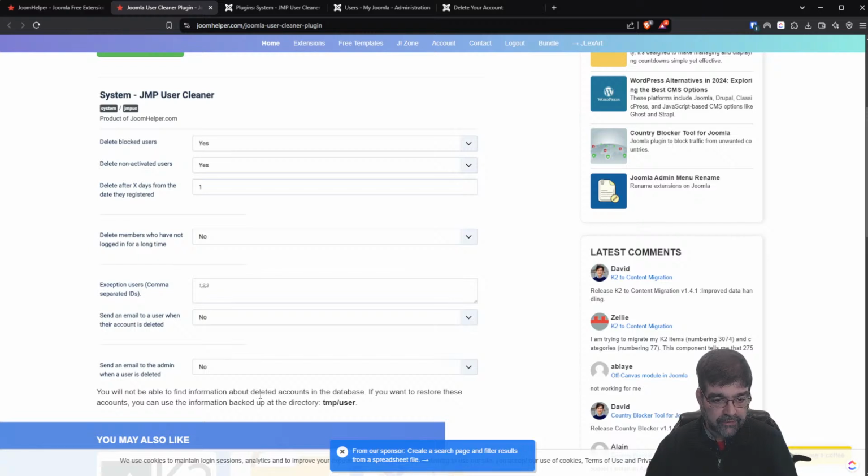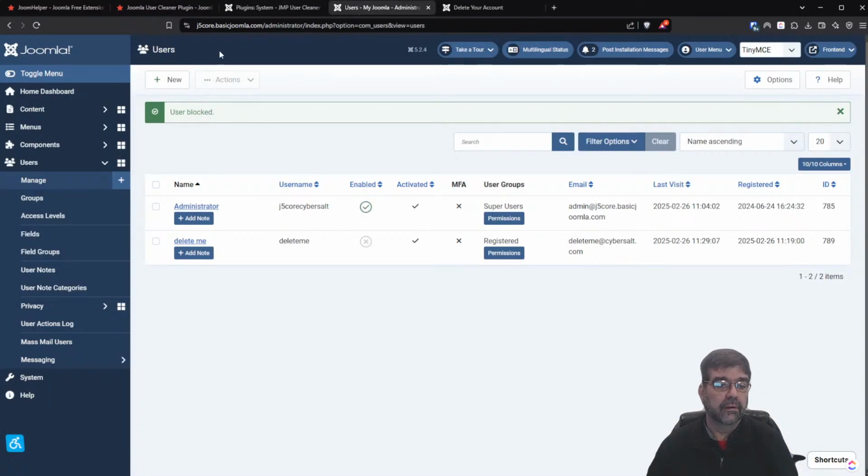You will not be able to find information about deleted accounts in the database. If you want to restore these accounts, you can use the information backed up at the directory temp/user. Interesting. Temp/user. Let's take a look in there.